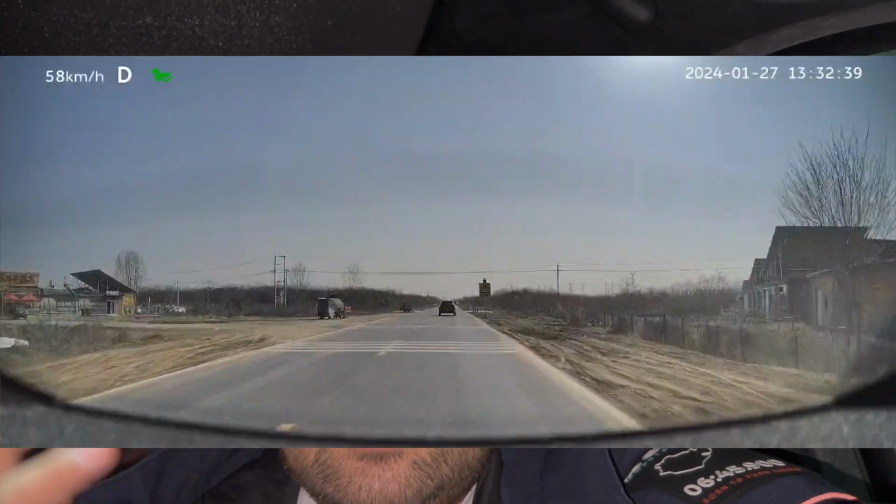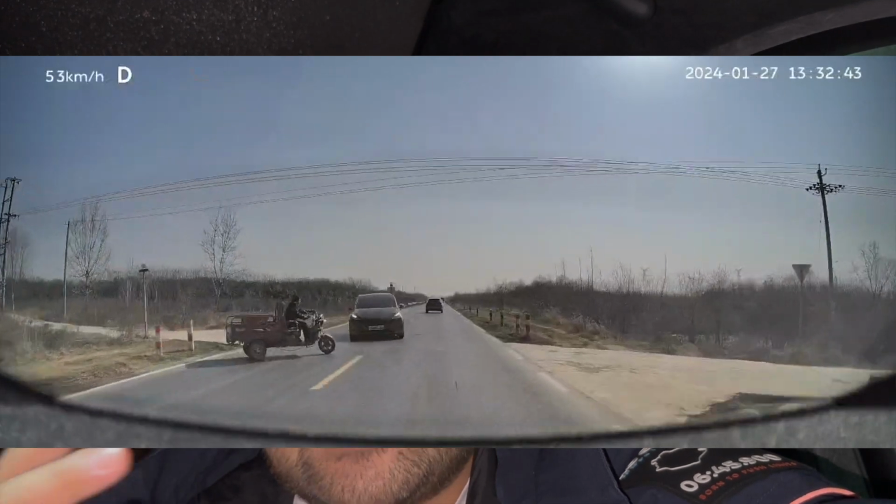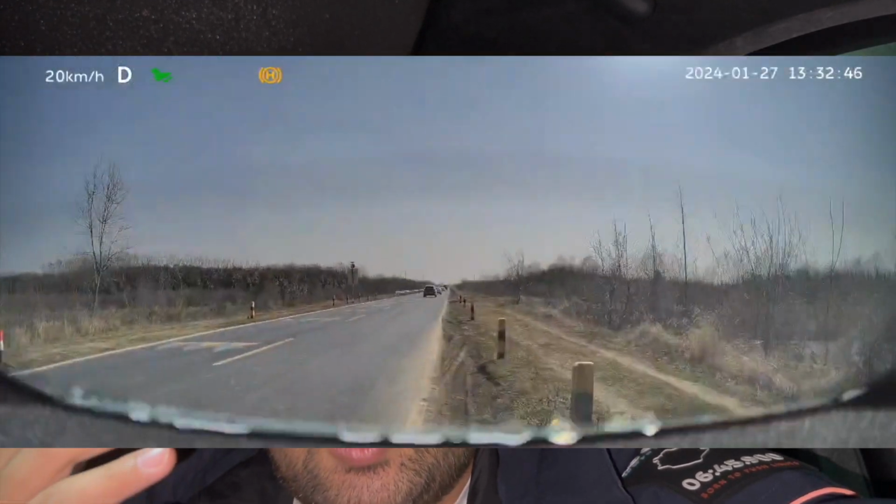This Nio owner, even though both cars got totaled in this accident, was very glad that he bought a Nio, and he's going to buy another Nio. Kudos to him. So what are you waiting for? You should also go buy a Nio.